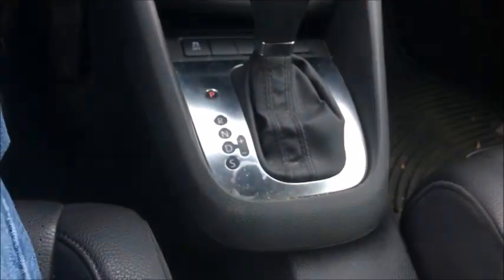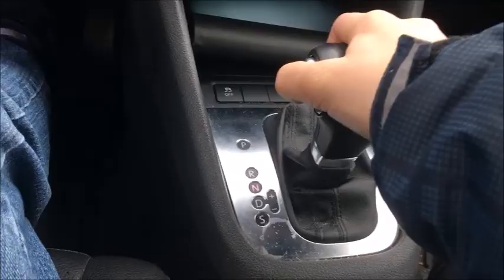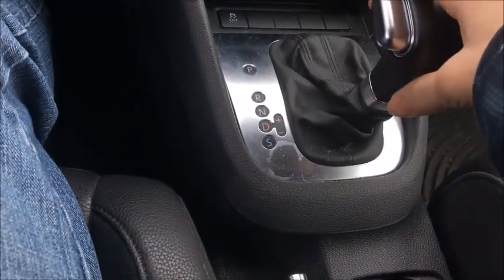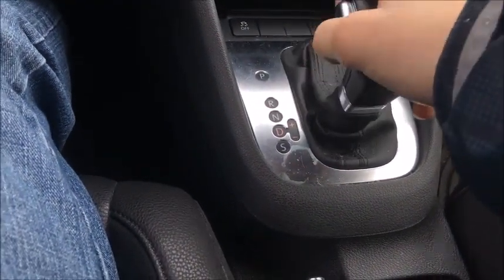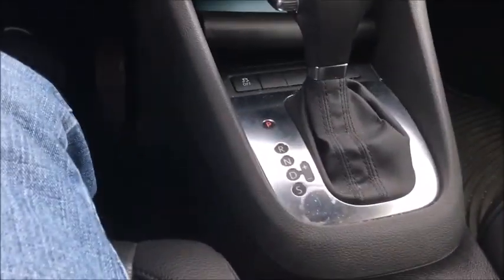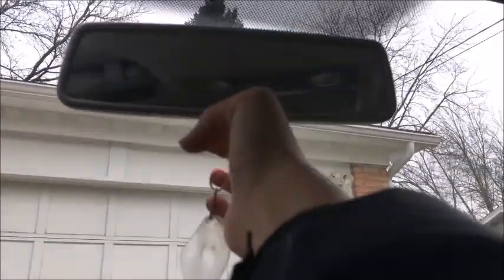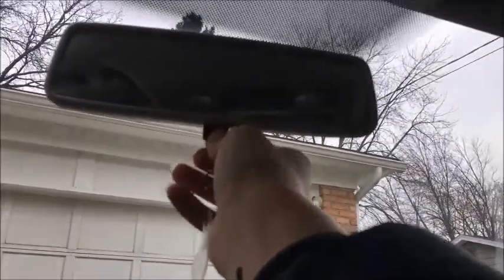Down here we have, I don't remember if it's a 5-speed, I think it's a 5-speed automatic. Tiptronic, and then the manual automatic shift mode. I believe the original version of this car had a backup camera, although I could be wrong. Actually, no, I don't think it did. Mirror up here, you can... oh, let's not do that because my dad has something hanging there, but it's dimming. Oops, something's gonna fall.